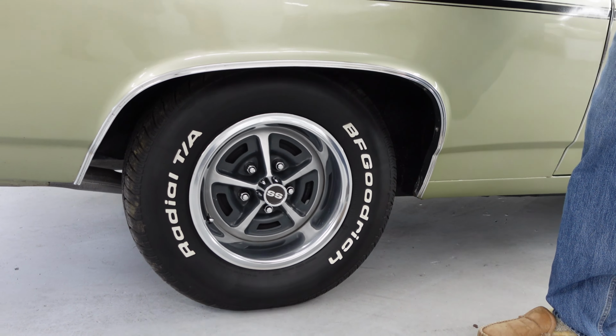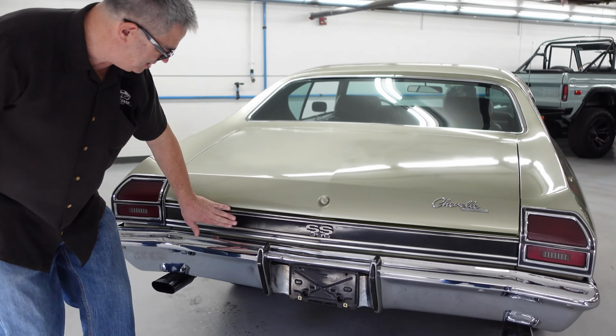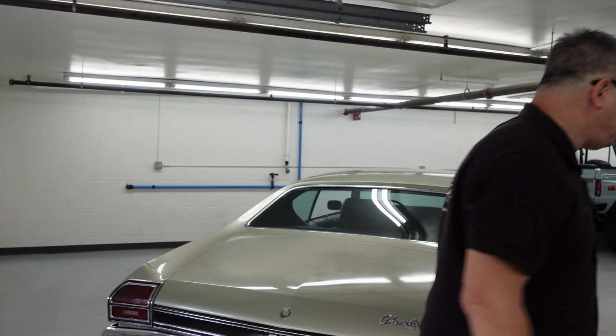At the back of the car, we have that SS 396 logo once again. So Chevrolet had you identified front, side, and back right here. You had a big block on board. And to add a little sinister touch to the SS, the black bar here, which was only seen on Supersports, alerted people that there was something powerful under the hood. What is that? Let's go take a look.